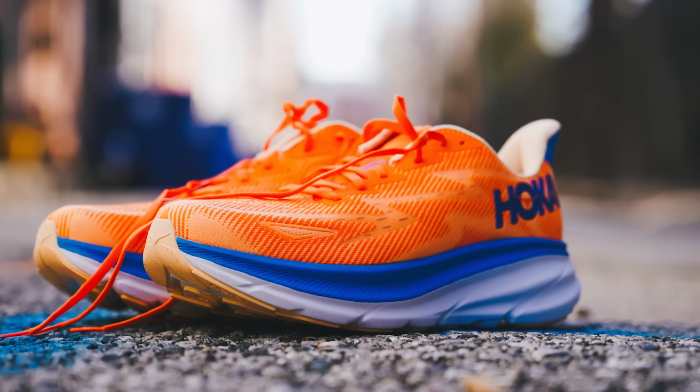What is nice about this shoe, I would say, is if you just wanted one Hoka, this might be the one to get. It's kind of in that middle ground. It can do it all. So yeah, this is a really good choice for someone wanting to try Hoka. Clifton's the place to start, maybe. Yeah, and this one will come in at $145.